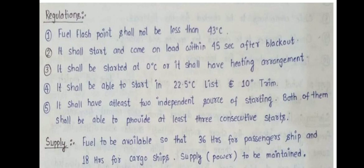It should have at least two independent sources of starting, and both of them should be able to provide 3 consecutive starts. And fuel should be available so that it can run for 36 hours continuously in a passenger ship, and in a cargo ship it should provide power for 18 hours. This is the regulation and supply.